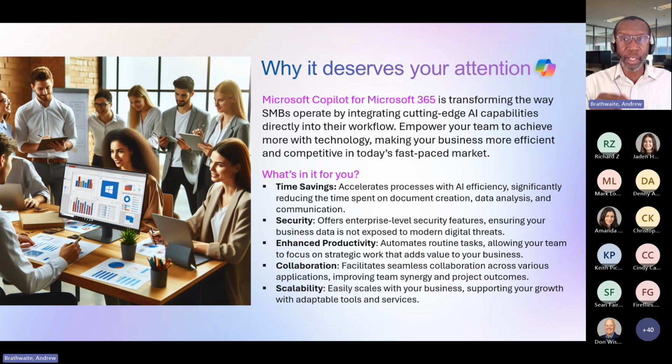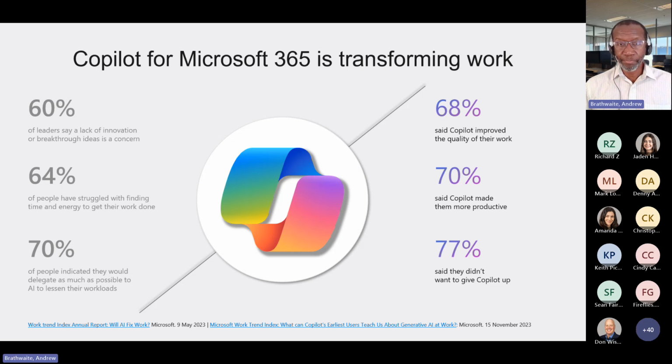Time saving, security. I touched on this before. You don't have to worry now, especially if you're a business owner or a person who works with sensitive data. You don't have to worry now as you're cutting and pasting stuff from your secure Microsoft environment into a public, open, at-risk environment. That goes away. You don't have to do that anymore. You just throw that away. Copilot for Microsoft 365 addresses that issue and concern. Enhanced productivity, collaboration, scalability, all of these things that you'll be able to take a look at and consider in more detail.